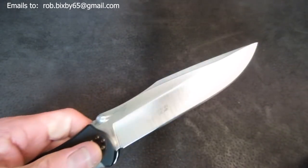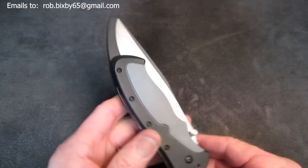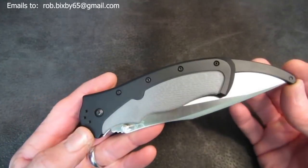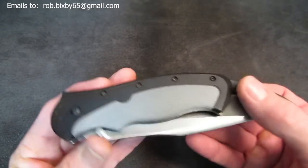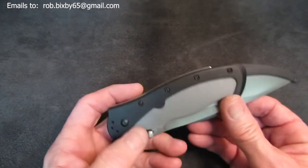A 5 1/4 inch bladed folding liner lock with a short handle. How about that? You know, I don't know. That might be an FRN blade guard. I don't know. It's even got phosphor bronze washers. Look at that. What a cool knife. The LFK in general is a cool knife, but this is a prototype.